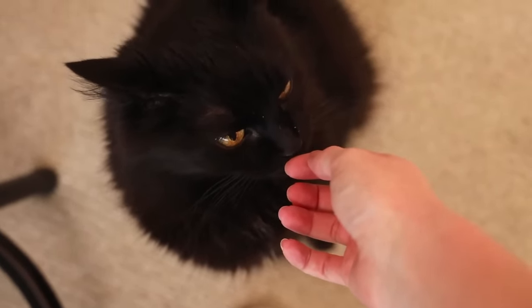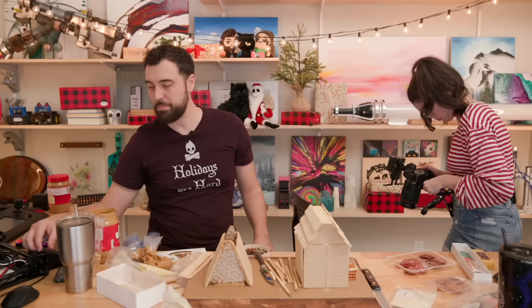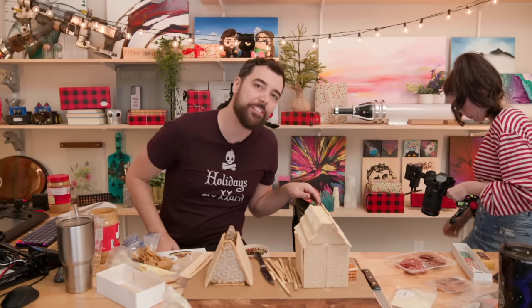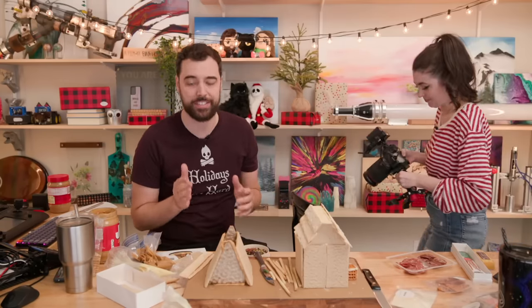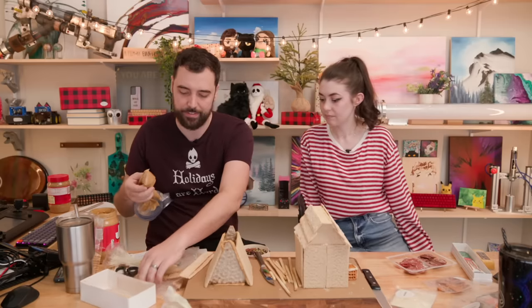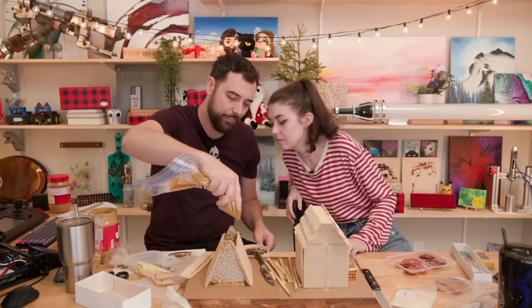Well, squeaker. So, my little A-frame is coming together, but there's not enough side panels. So I'm gonna do a little bit of improv architecture. Not enough side panels. Yeah, like it didn't go up high enough and everything.